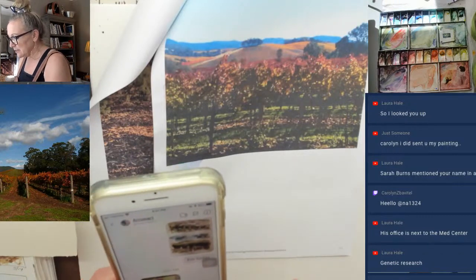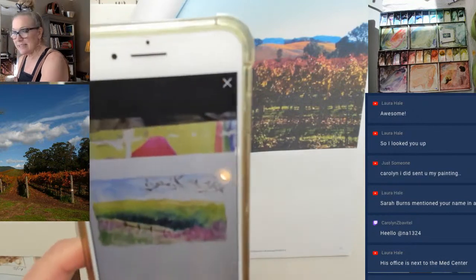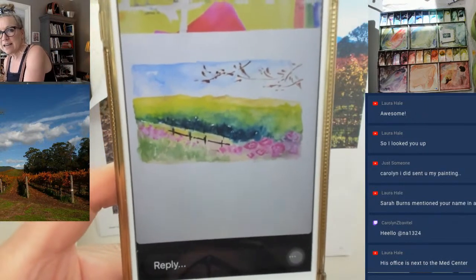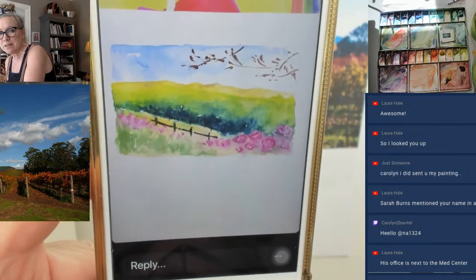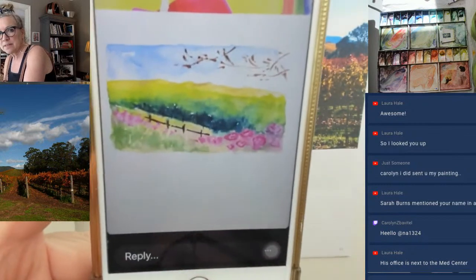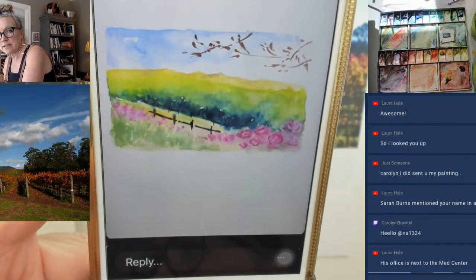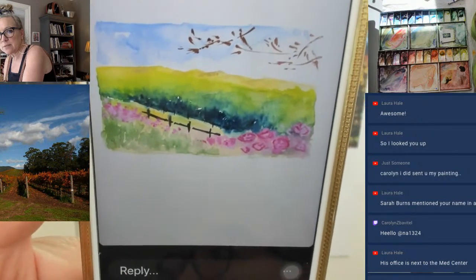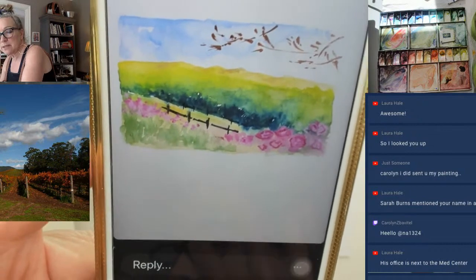Oh, look at DJ's painting. Oh, DJ, that's very sweet. Look at it. How sweet is that? I love your calligraphy on your pine bough, pine branch, and how sweet the little fence looks. If you connected it to the bottom of those grape vines, then it would look more like a vineyard. But it looks like a little fun, but either way, it's fine.